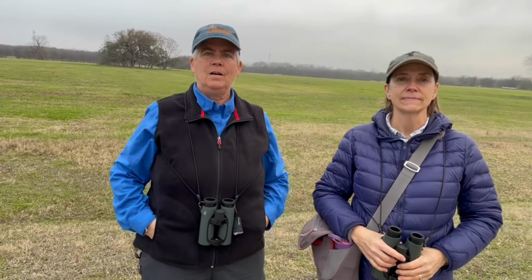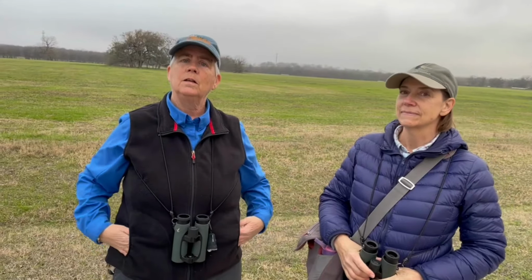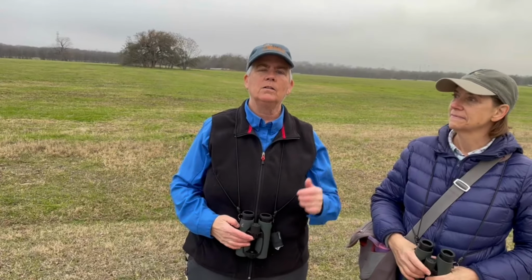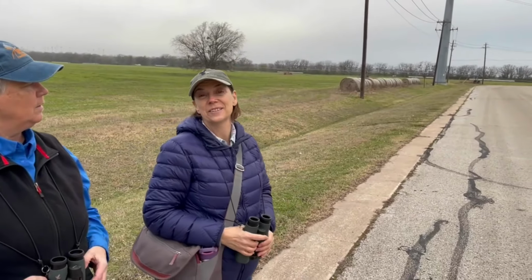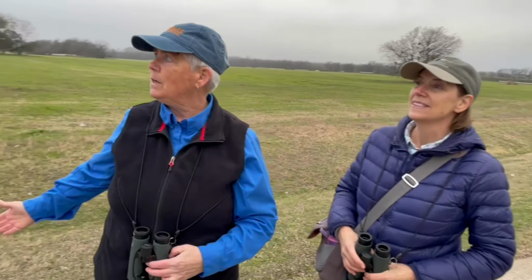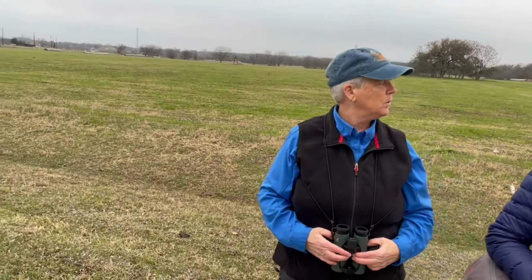In front of the CER is this vast field with some trees in it and a little equipment. And you should be sure to scan this field when you come here for a resident red-shouldered hawk that likes to hang out on that metal equipment, and crested caracaras that like to perch on the hay bales. And we have birds on the wire, and right now you see that there are some purple martins perched up on the wire. Eastern meadowlarks are singing behind us, and you can also find a variety of grassland birds in this area.